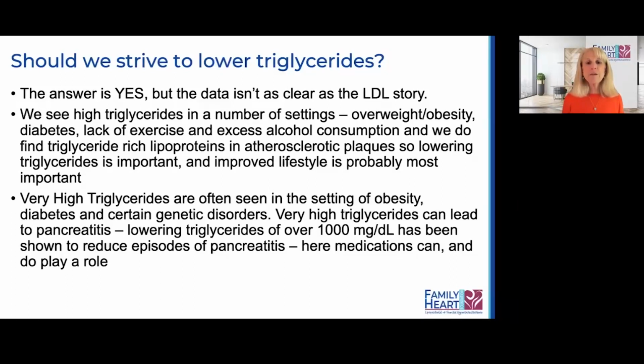Pancreatitis is a severe condition. It can actually be fatal. Your pancreas is right in the center of your abdomen, and when it becomes inflamed, you have pancreatitis. That means inflammation of the pancreas. And lowering triglycerides can reduce the risk of pancreatitis.